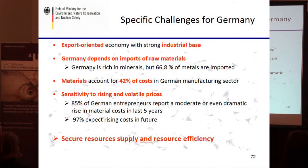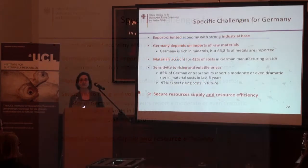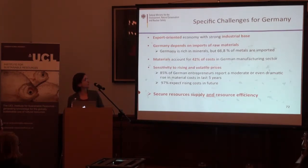From the global perspective to our national perspective, aside from the environmental problems associated with such quickly rising raw materials use, we have a few specificities in Germany that make the raw materials policy area very important for us. We are an export-oriented economy. We have a strong industrial base. And Germany, while being rich in some minerals, like construction minerals and sands, is highly dependent on imports of metals. If you think about the structure of German industry, cars, machinery, tools, it is a very metal-intensive industry. So we have a high import dependency here.